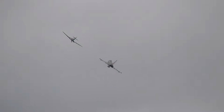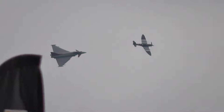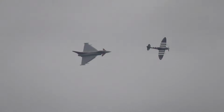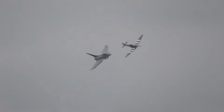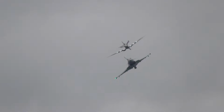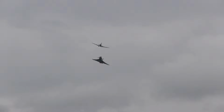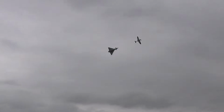So in line astern formation, just moving into that now. And a teardrop off to the left, just a way of reversing their direction of display. The Spitfire has R.J. Mitchell's elliptical wing and the Typhoon an advanced delta. Of course it has a canard wing, a tailplane at the front as well, so an absolutely different shape to that of the Spitfire, pulling the two aircraft round into a hard left-hand turn.